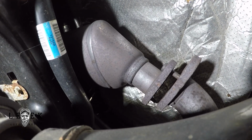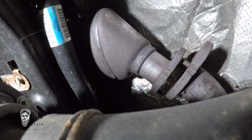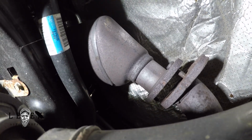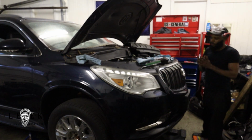But I was able to see that there was debris on the back side of it, which led me to believe that in the very front we got a bunch of debris. So let's start it up, and I want y'all to hear it. I made some progress with this Enclave.